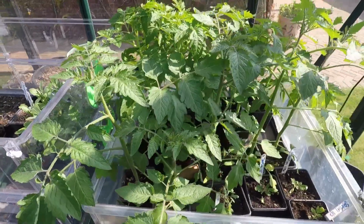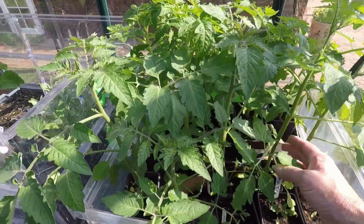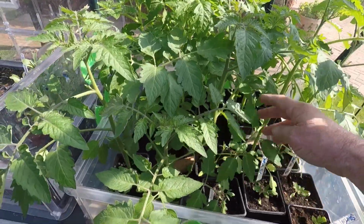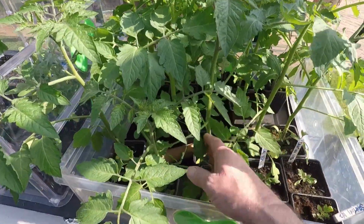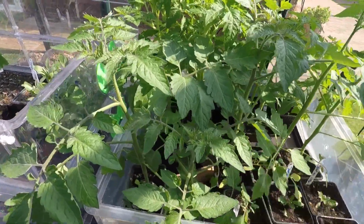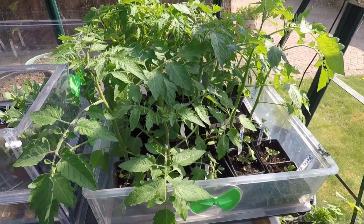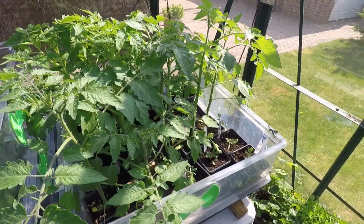Tomatoes are going bananas. Over the back there, they're the Moneymaker ones, and in the foreground here we've got the Sun Gold. So there's about 8 of each. I've given some away at the moment, to the family and a couple of mates.